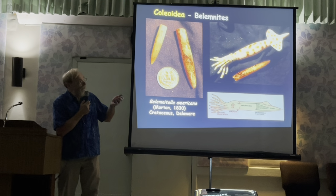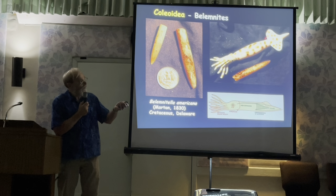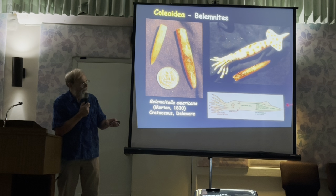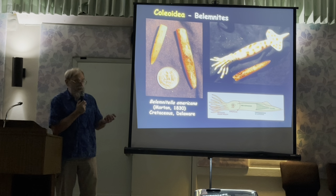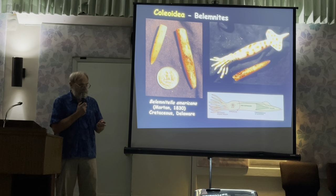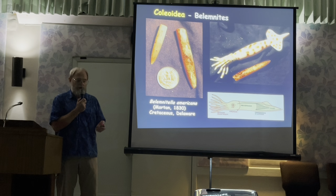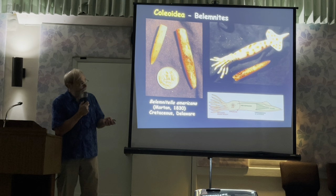And that's not the main part of the shell, though. As you can see, there's a cartoon of what it looks like here. The shell part is way in the back; in the cross section here, you can see it back here. It's an internal counterweight to help the animal be horizontal. If it had an air-filled shell, it would be just like the cuttlefish. I mean, just like the Spirula.